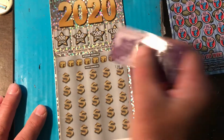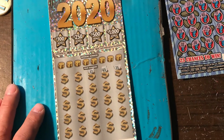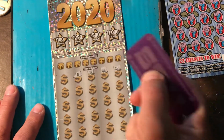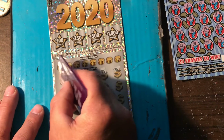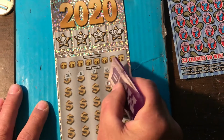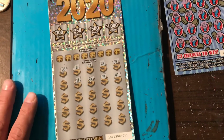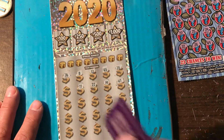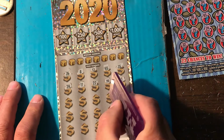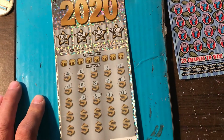Symbol searching. 34, 35, 45, 13. There's that number 8, the money number. 41, 19, 22, 11. Got the number 11 on ticket number 11. 34. 23. 3. 4. 5. 18.